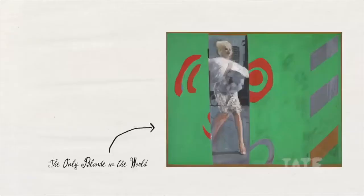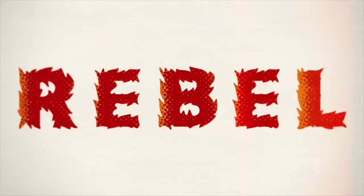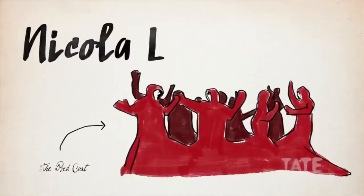Female artists were also rocking the pop art trend. This is The Only Blonde in the World by English painter Pauline Boty. Pauline added fun into her art and was a bit of a rebel. Girl power, Pauline. Pop art came out of the gallery too. Nicola L. took this big red coat around the world to get people to get involved with her performance. This made a real pop crowd, not the celebrity faces in other forms of pop art.